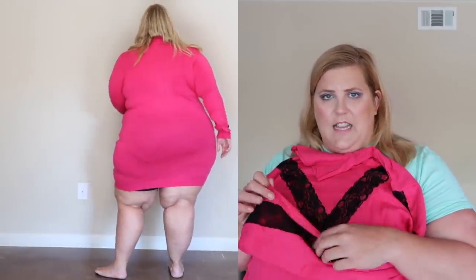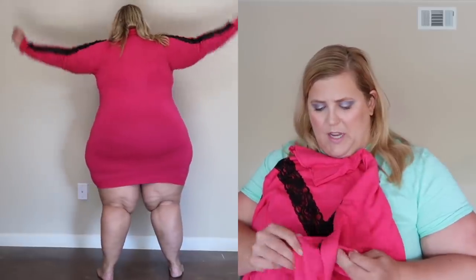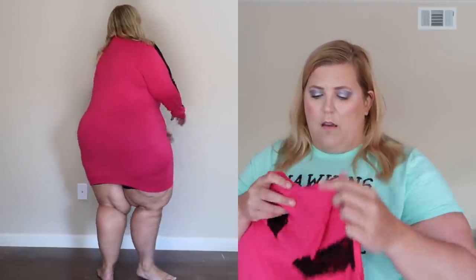I don't know how I feel about this lace, though I did purchase it, so it's my fault. But I do love the lace down the arms. It has some lace built in here down, and it is fully see-through, that lace. It's not backed with anything. So as you can see here, if I put my arm through, you can see a little of the skin tone. That's also true with the V here. So it's a little bit of a sexy V.